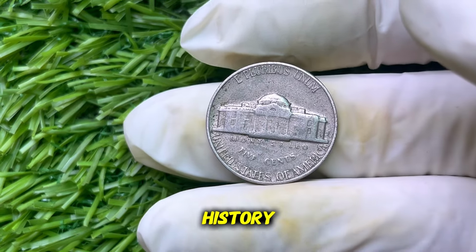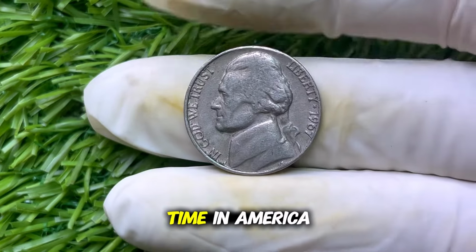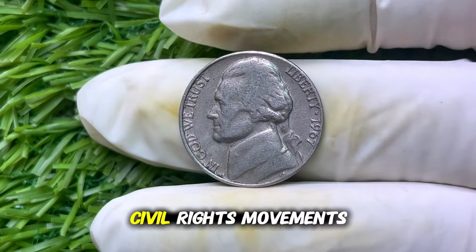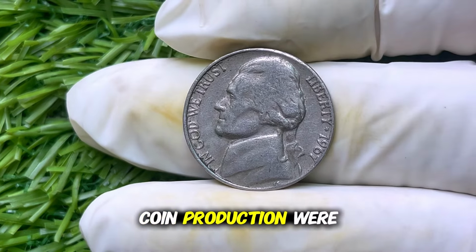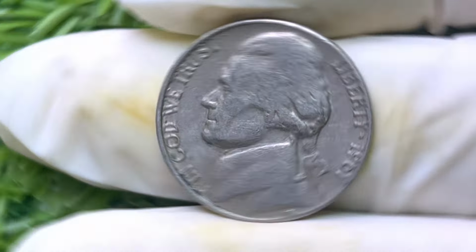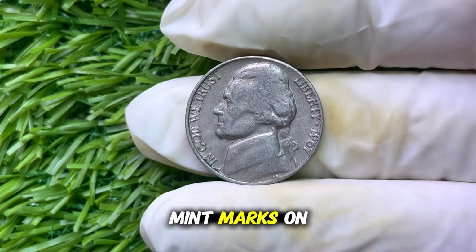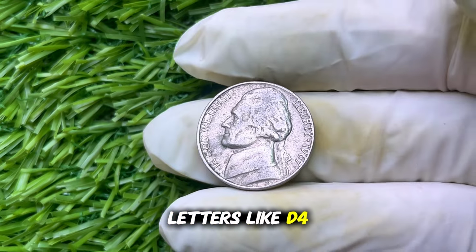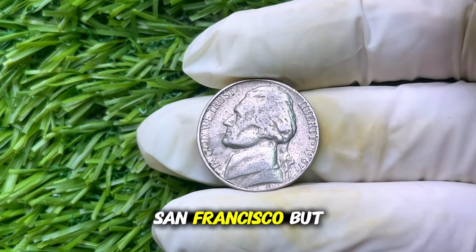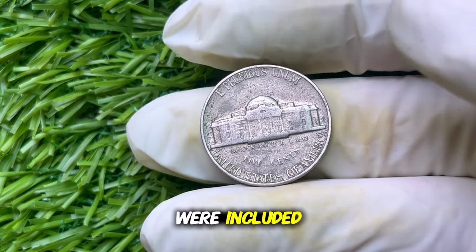First, let's talk history. The year was 1967, a tumultuous time in America. Civil rights movements, space exploration, and, yes, even changes to coin production were making headlines. In a bid to meet skyrocketing demand, the U.S. Mint decided to skip mint marks on coins that year. Normally, coins display letters like D for Denver or S for San Francisco. But in 1967, no such marks were included.